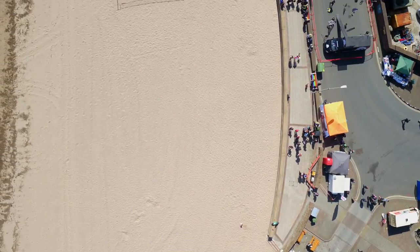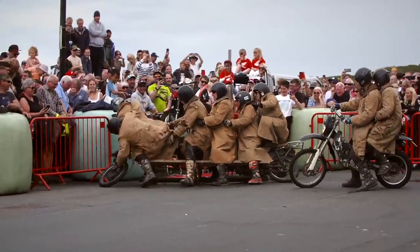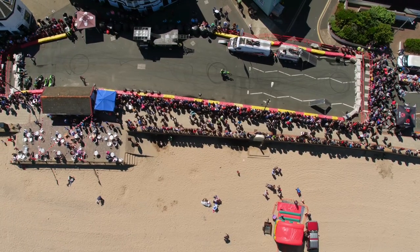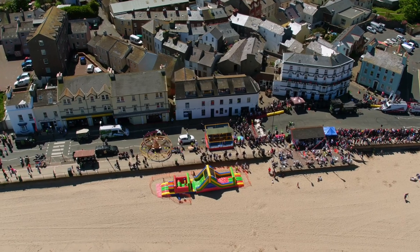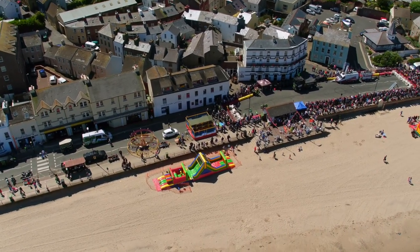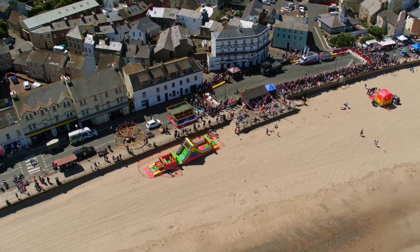On the beach, and the weather is certainly doing its bit, the stars from the world of motorcycling entertain the crowd. There's lots of entertainment on the prom and on the beach for all the family. Bouncy castles, a little smaller than the castle across the bay, are always a surefire hit with the children. The promenade is buzzing throughout the day.